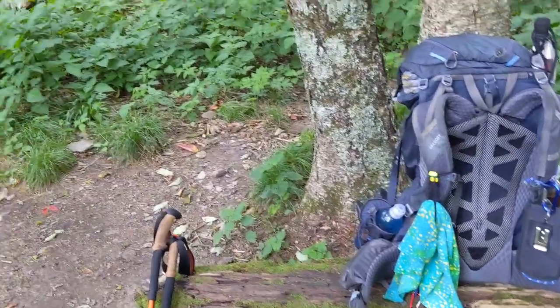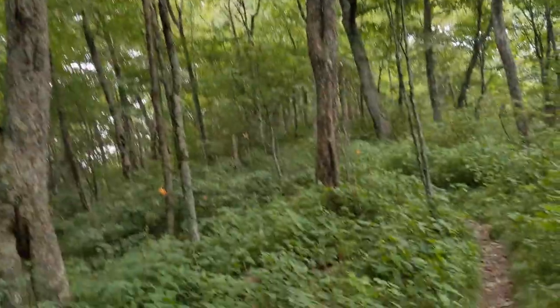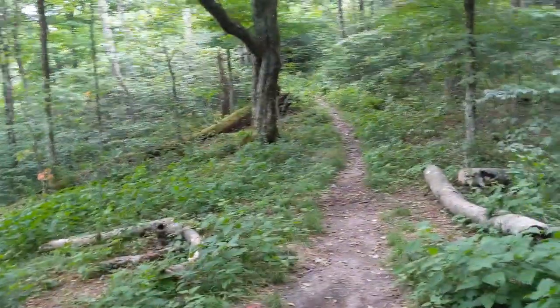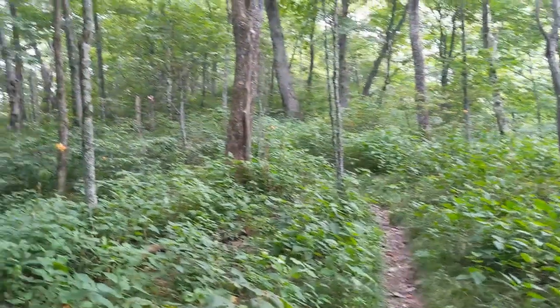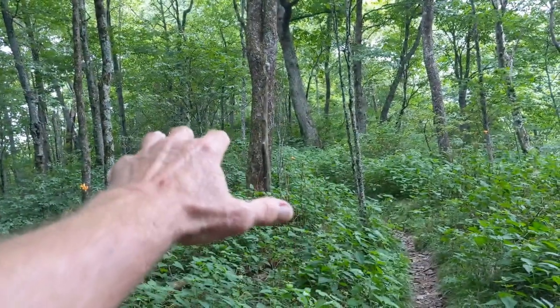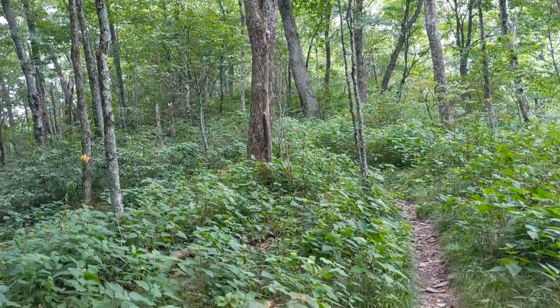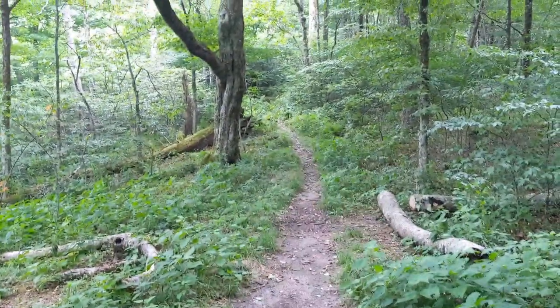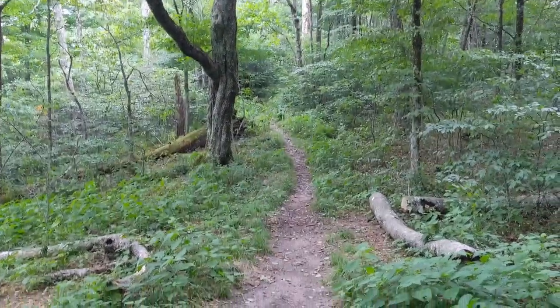Hey, it's Dude Man. I'm here in Starkey Gap, and that's the way I came from. I'm heading that way up that hill. I had a good downhill coming from there. According to Guthooks, near the top of this climb going SOBO, there was supposed to be a timber rattler. Didn't see it, and I got another little small up and didn't go down.